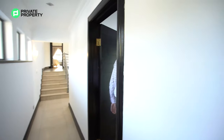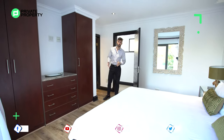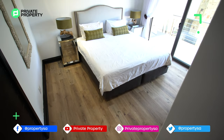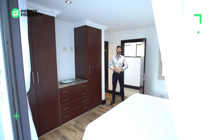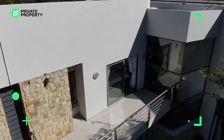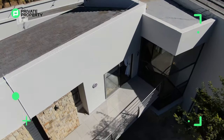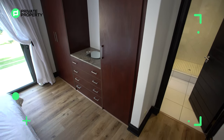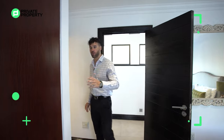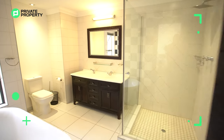Let's take a look. And here we are within the first bedroom. We've swapped tiles for beautiful wood flooring. Now, this bedroom has its own ensuite bathroom, as I mentioned, and no expense has been spared throughout. One, it has its very own balcony looking out onto the grounds, the tennis court, the beautiful rim flow pool, plenty of cupboard space in here, as well as space for a TV. And then let's take a look at that ensuite bathroom, because really the quality continues from there.